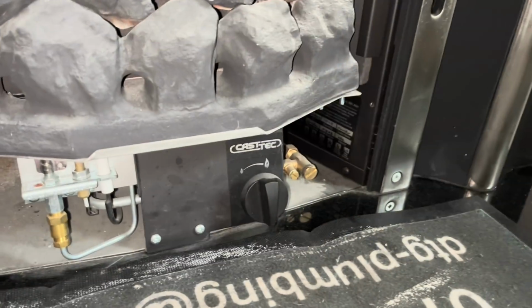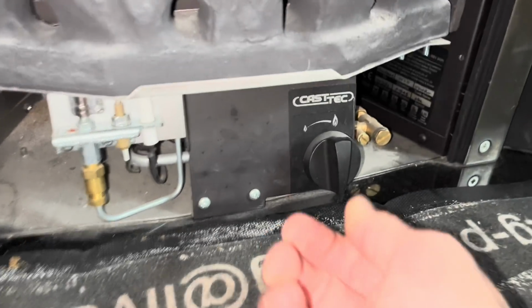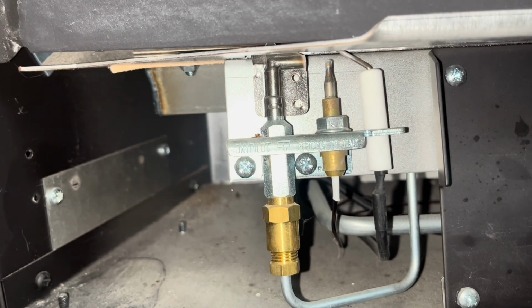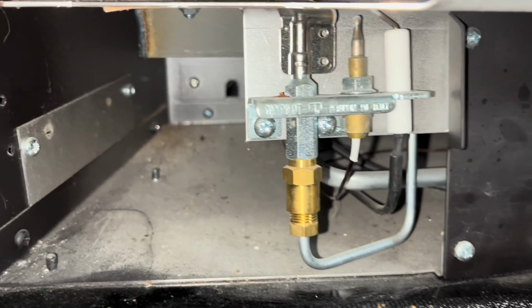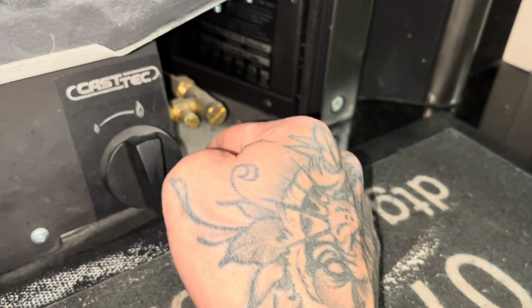Right, next one is a gas fire, and I hate gas fires. It's refusing to light, so all I've done is take the panels off the front. So we'll attempt to light it. Check if it's sparking. It's sparking, but I can't hear any gas at all coming out of that. Not even a hiss. So we'll check if we've got gas first.